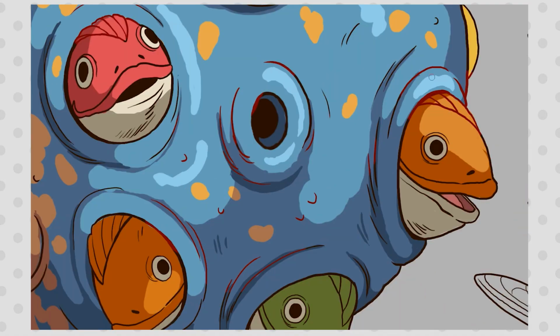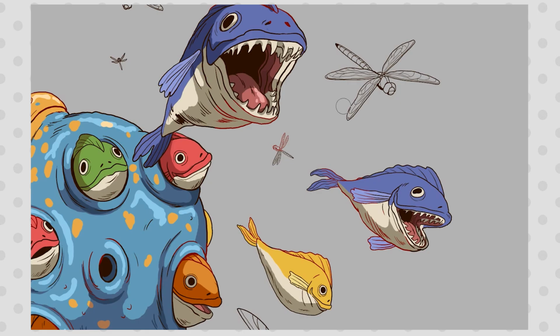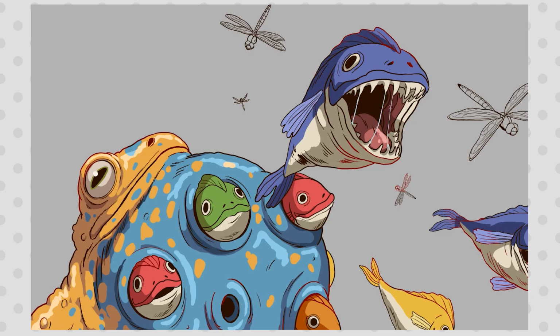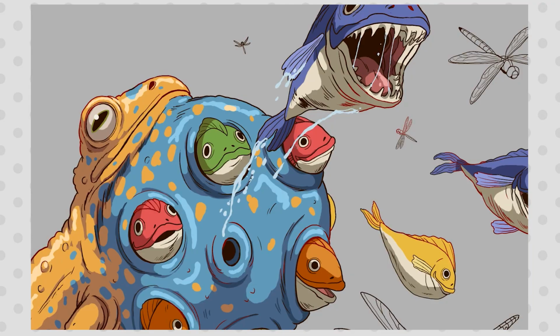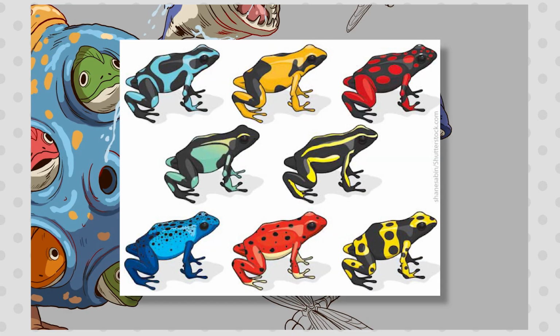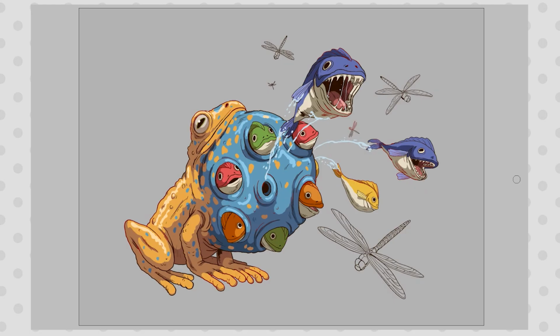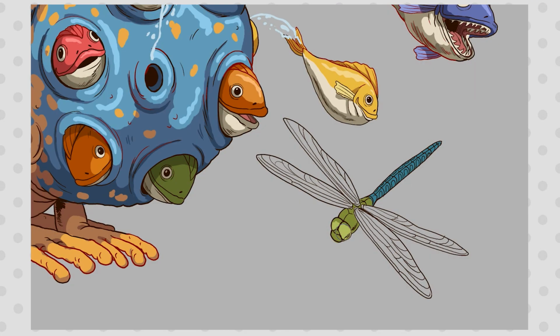And the yellow coloring as well as the bright colors of the fish would be useful for the frog because bright colors attract insects, so it would be easier to catch food. But on the other hand, bright colors mean this frog species would be highly poisonous. So they would stay pretty safe from predators. This was also my first time drawing dragonflies, so I hope they actually look like dragonflies.